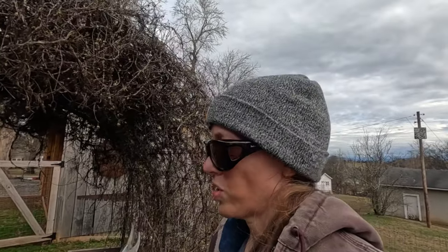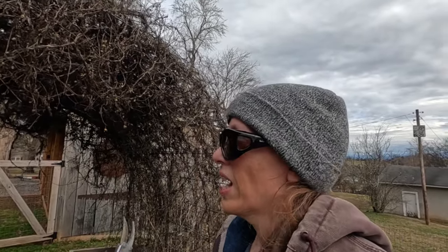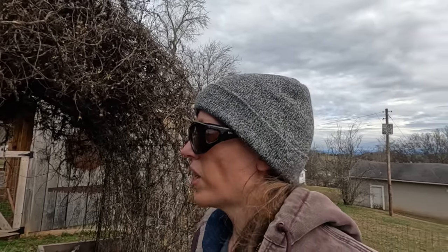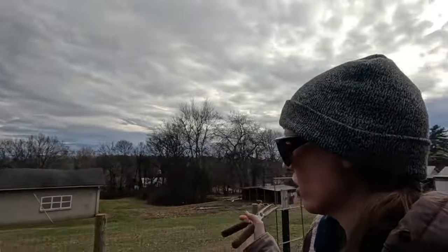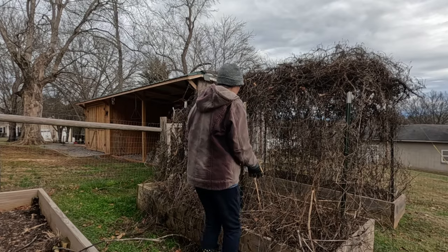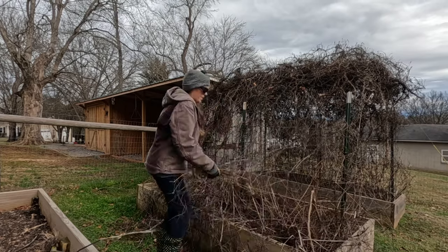Maybe some roses or something that's not, I won't say invasive, but I love the hummingbird vine. It's really pretty, but I don't want it to start infiltrating everywhere else. All right, wish me luck, guys.